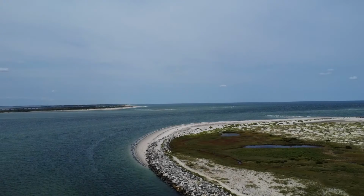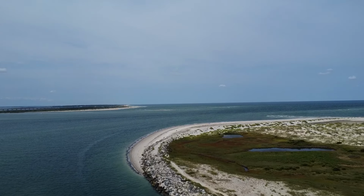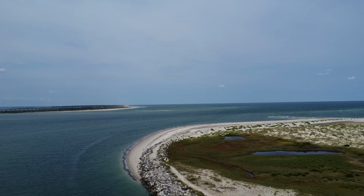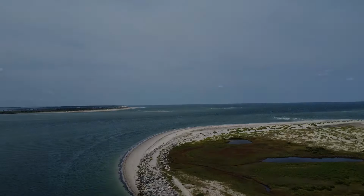We'll then check out the Oregon Inlet, connecting the Pamlico Sound with the Atlantic Ocean and surrounded by the Cape Hatteras National Seashore and Pea Island National Wildlife Refuge. This inlet is a pristine location to wet your line.